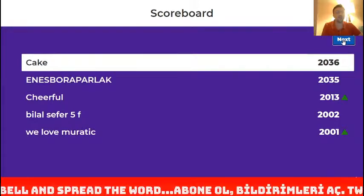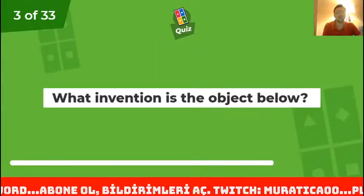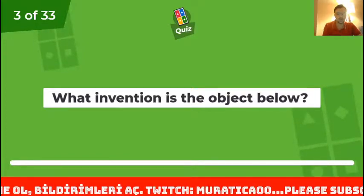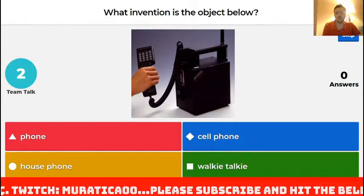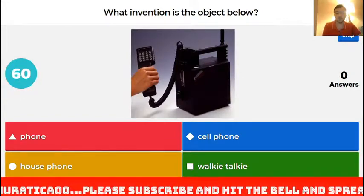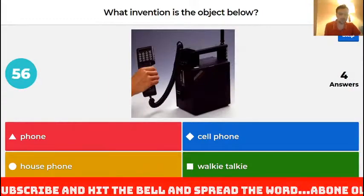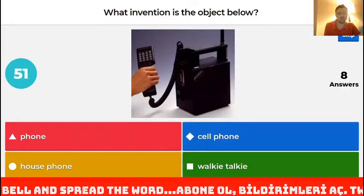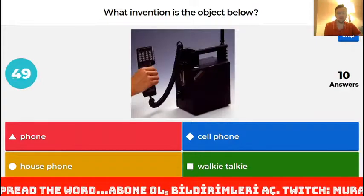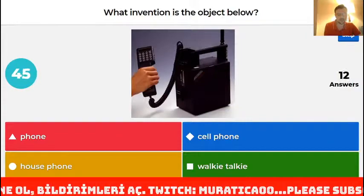Here we go. Here is the third question. What invention is the object below? Is it a phone? Is it a cell phone? Is it a house phone? Or is it a walkie-talkie? Which one? If you guys know the walkie-talkie from Stranger Things, you might have a certain option.